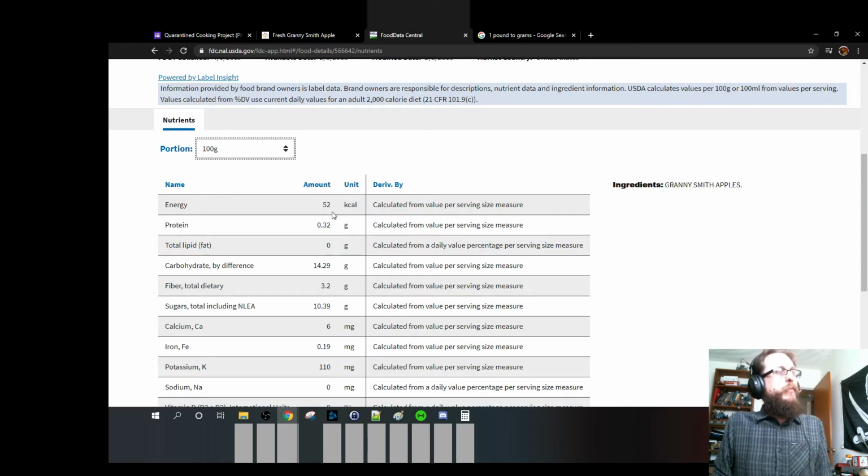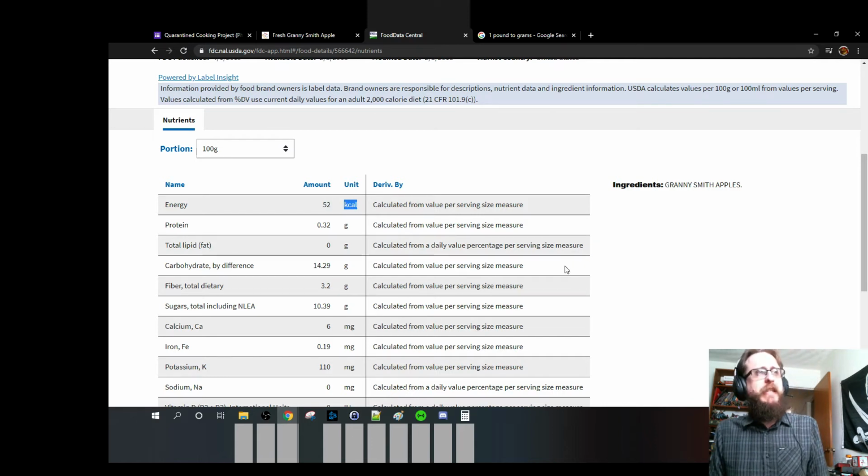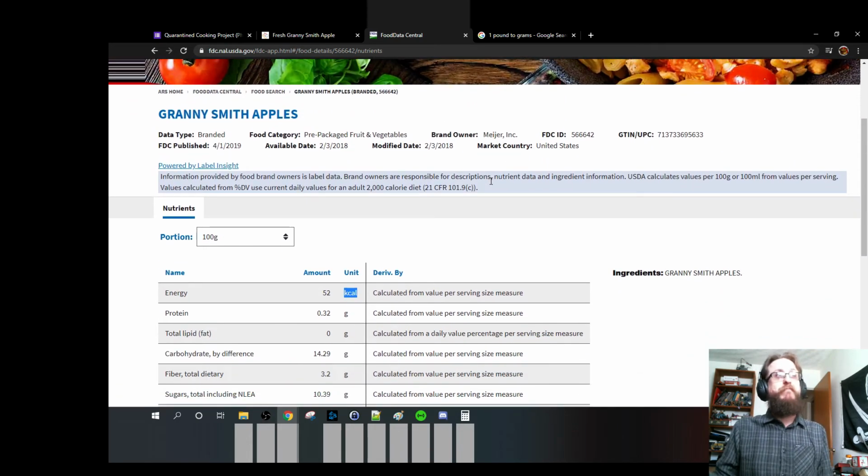So let's see. See here where it says energy kilocalories? That means that each apple is 52 calories. The reason that it says kilocalories instead of just calories is these are all metric units, because this is a scientific database and scientists tend to use metric system rather than imperial units.